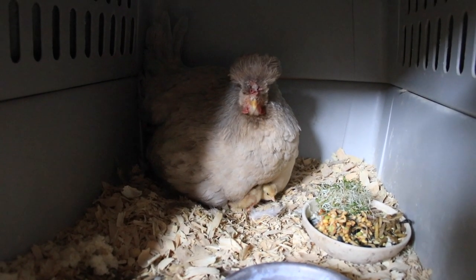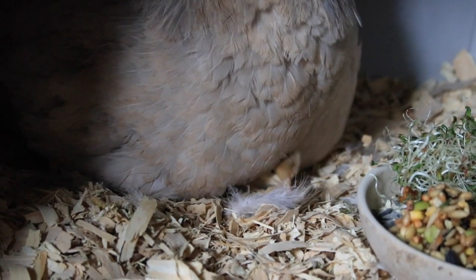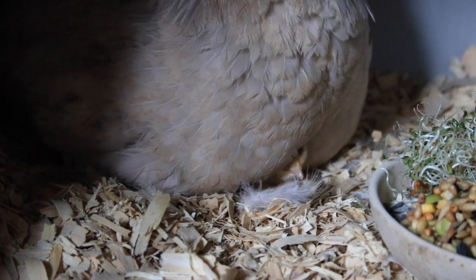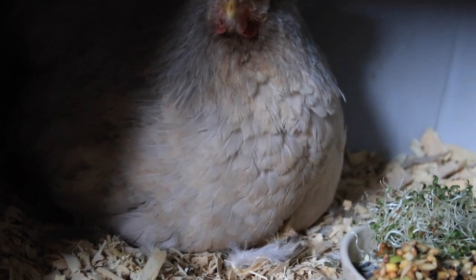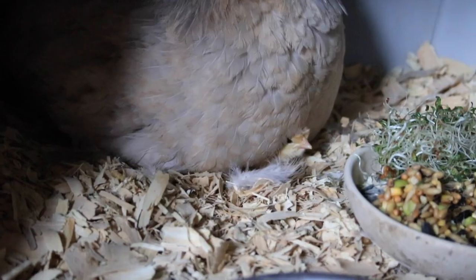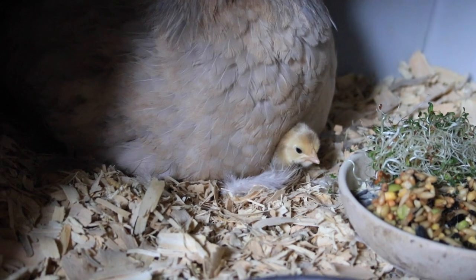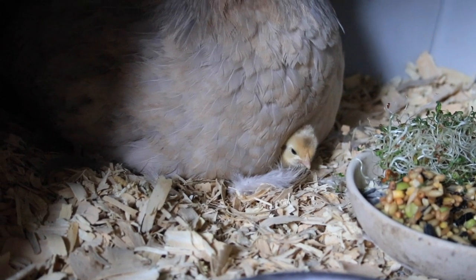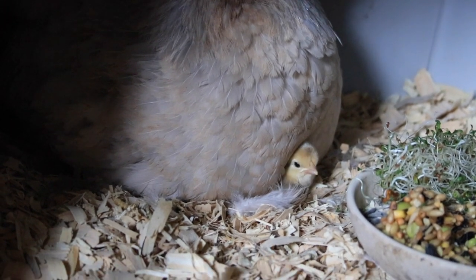If you're new, welcome. We live a little over 6,300 feet above sea level in the Wyoming mountains. At the moment, as you can tell, it is very cold and snowy, and it has been below zero for the majority of the time that Foggy was sitting on these eggs. That's below zero Fahrenheit.